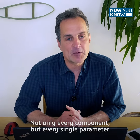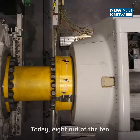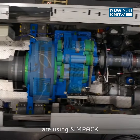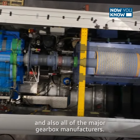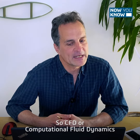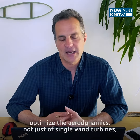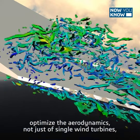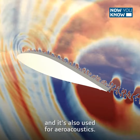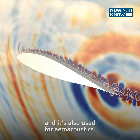Not only is every component, but every single parameter of every single component being optimized. Today, 8 out of the 10 major wind turbine manufacturers are using SIMPACK, and also all of the major gearbox manufacturers. So CFD, or computational fluid dynamics, is really used for two things. One is to optimize the aerodynamics, not just of single wind turbines, but of a complete wind turbine farm. And it's also used for aeroacoustics.